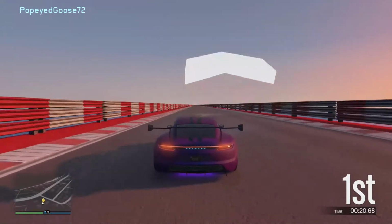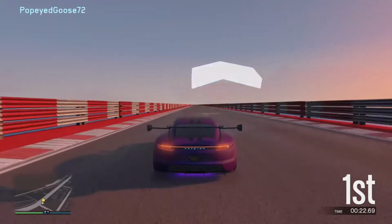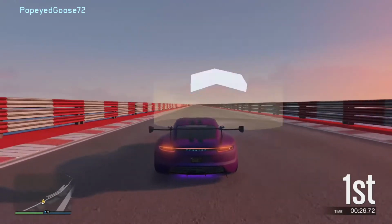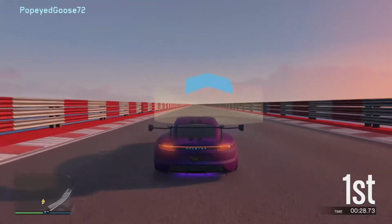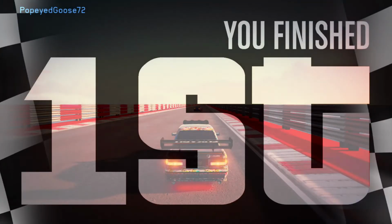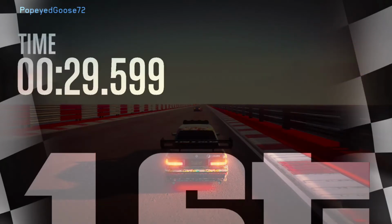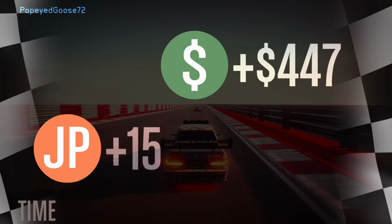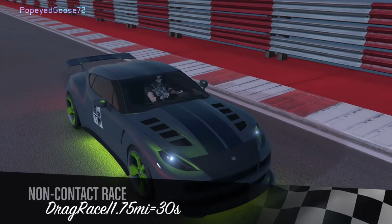I plan probably in the next couple weeks to do a test again of all the supercars, all the sports cars, sports classics, muscle cars, all those cars, just so you get an idea, because things change as new cars come out. So this is the second attempt here, and you'll see it's pretty similar to the first, 29.599, so basically 29.6 both times. So it's pretty consistent on this race here.